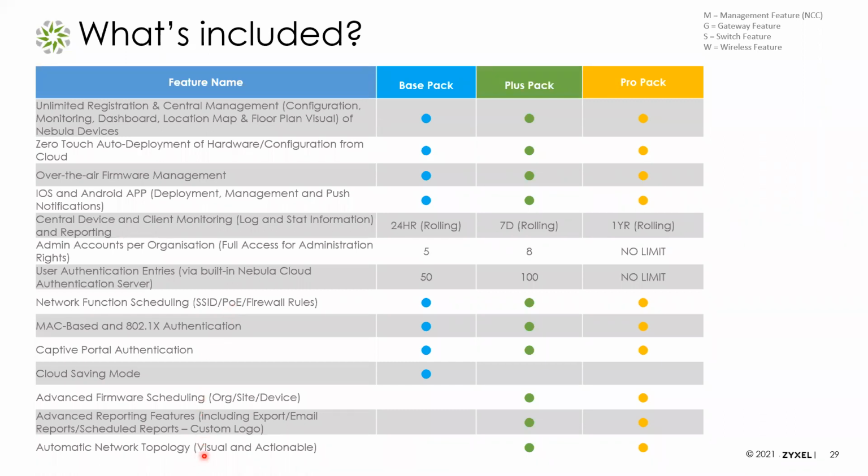An automatic network topology view. Basically, we'll go through and graphically draw out your network for you, showing you which devices are connected to which other devices. So it's helpful if you're troubleshooting a connectivity issue. So you can try to figure out which switch this particular access point is plugged into, et cetera.